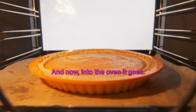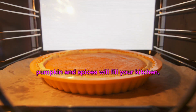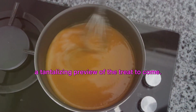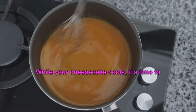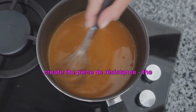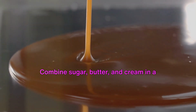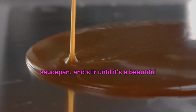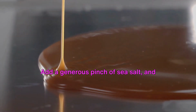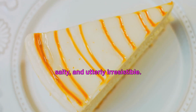And now into the oven it goes. As it bakes, the warm, inviting aroma of pumpkin and spices will fill your kitchen, a tantalizing preview of the treat to come. While your cheesecake cools, it's time to create the pièce de résistance, the salted caramel topping. Combine sugar, butter and cream in a saucepan and stir until it's a beautiful golden brown. Add a generous pinch of sea salt and voila, you've got a sauce that's sweet, salty and utterly irresistible.